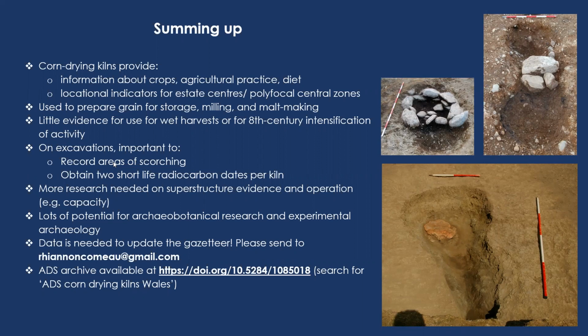There's little evidence for their use for wet harvests or for the 8th century intensification of activity. On excavations, it's important to record areas of scorching and, if possible, obtain 2 short-life radiocarbon dates for every kiln. More work is needed on superstructure evidence and operation, for example, capacity. There's lots of potential for archaeobotanical research and experimental archaeology. And data is needed to update the gazetteer.